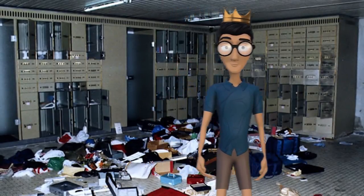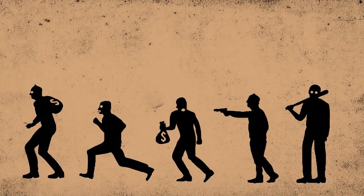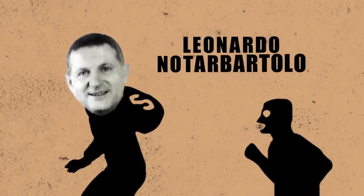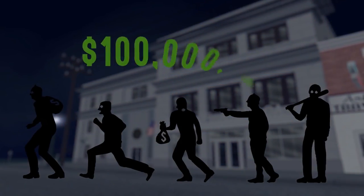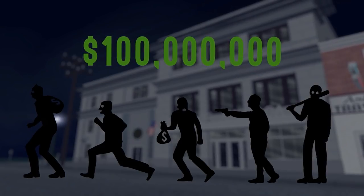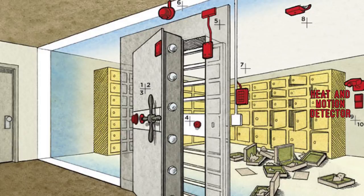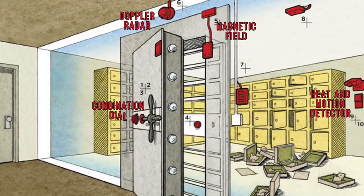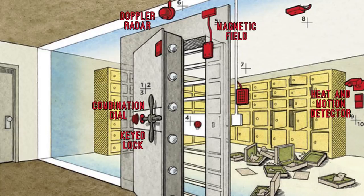You might want to ask the crew that broke into the Antwerp Diamond Center vault in 2003. A 5-man crew, including a master locksmith and a specialist in electronic alarm systems, all led by experienced thief Leonardo Notarbartolo, broke into the vault in the middle of the night and stole over $100 million in diamonds and other valuables, doing such an expert job that police were flummoxed as to how they had entered the building, much less the state-of-the-art vault, equipped with a combination heat and motion detector, Doppler radar, a magnetic field, a lock with over 100 million possible combinations, and a nearly impossible to duplicate foot-long key.